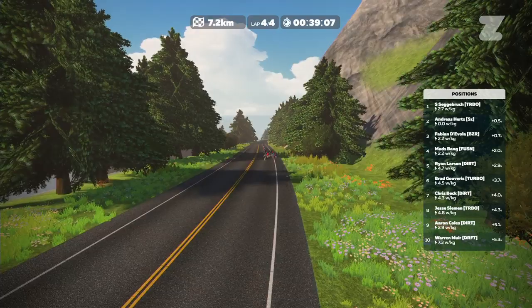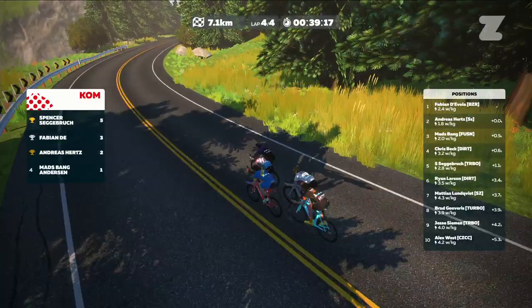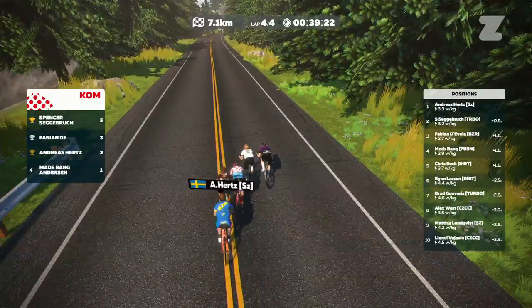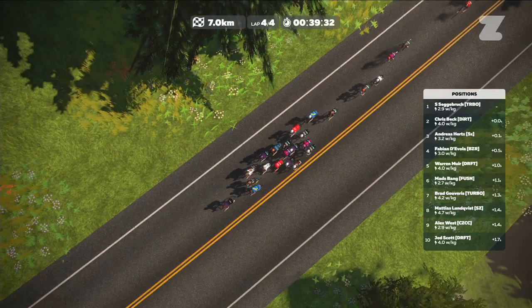Yeah, perfect timing from Sedgbrook, and he's gone for the final two. He's won the final KOM points, and that's enough, I think, for him to take the KOM jersey. Another 5 points there for Sedgbrook. Fabian Date taking three, and Andreas third there. And again, those five riders kind of got a gap. They've all sat up, and the rest of the peloton's come back. Everyone was quite on it there and aware of what's going on.